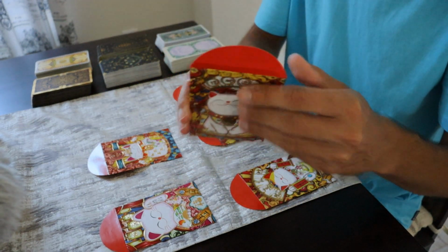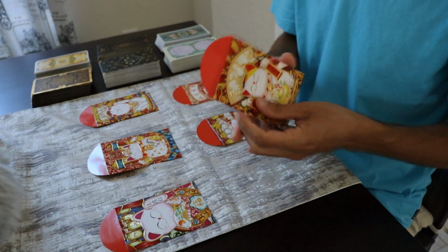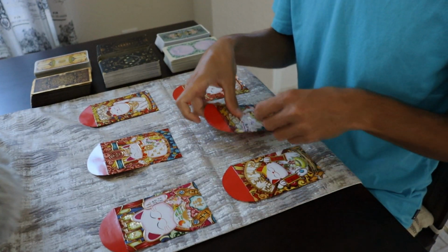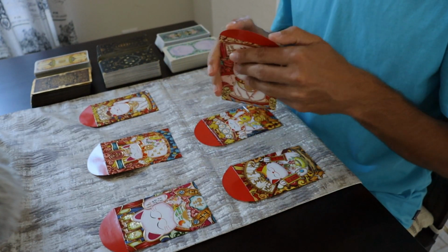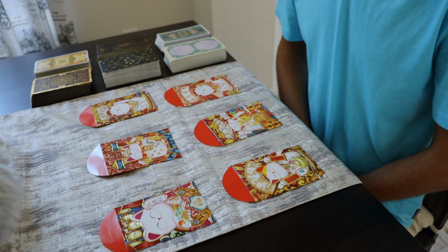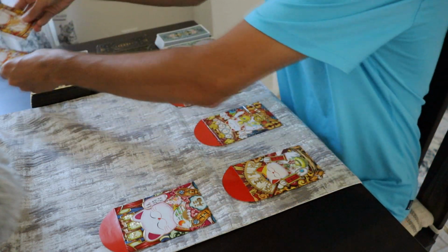This pouch is inviting wealth and treasures. This pouch is happiness and getting rich and favorable weather for crops. This is great fortune, great profit. And this is fortune arrives. So whatever draws you in, 1, 2, 3, 4, 5, or cat 6, you pick it and let us now begin.